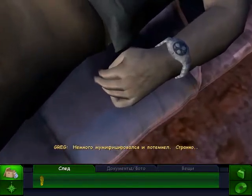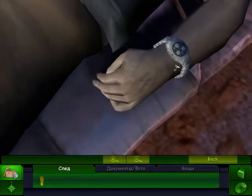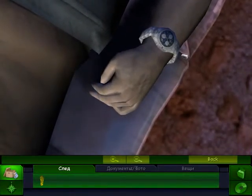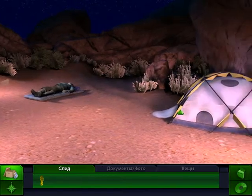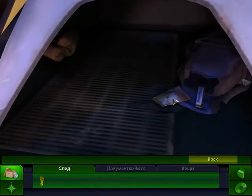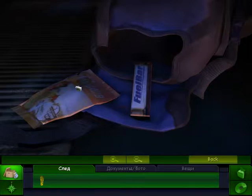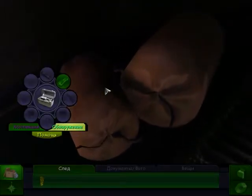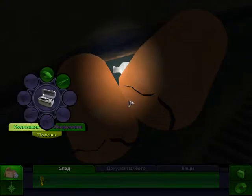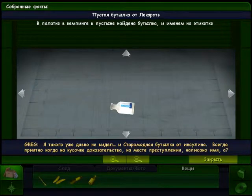Slightly mummified with black discoloration. Strange. Way to be thorough. Looks like the area's clean. I haven't seen one of these in a while. An old school insulin bottle. Always nice to have a name written on a piece of evidence at a crime scene, huh?